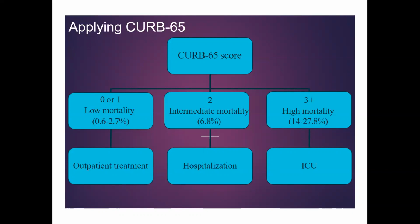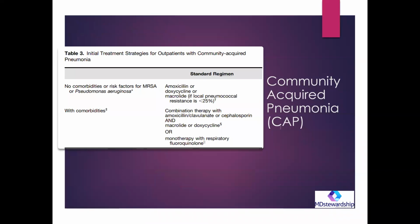Yeah, and they do studies, because you might say, well, why is it important that I put them in the right place? If you put them on a medicine floor and they change to ICU status within the first 24 to 48 hours, then they do a review and they say, oh, that patient should have been in the ICU from the start. And mortality is higher. They're more likely to die if they were put on the medicine floor when they should have been put in the ICU. And so that's why we just wanted to show these CURB-65 scores. This is a table from the new community-acquired pneumonia guidelines.